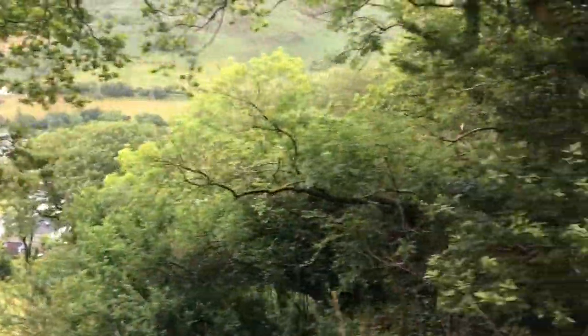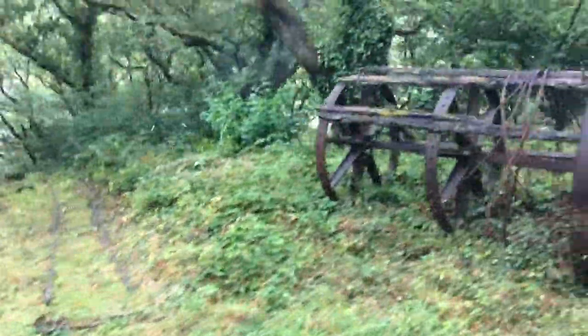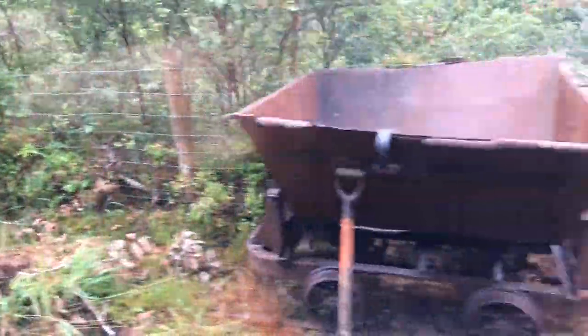Coming up now is the end of one of the old inclines which served the railway, and you can see there's a wagon turntable and some old winding wheels there, as you may be able to tell. Some rusty wagons. And a diesel pulling a maintenance train.